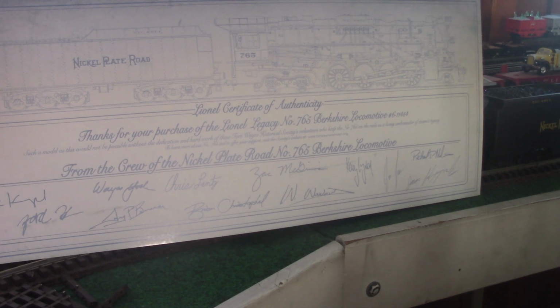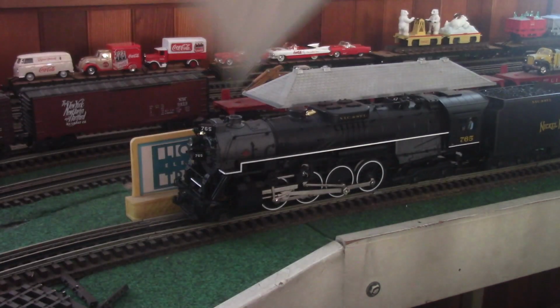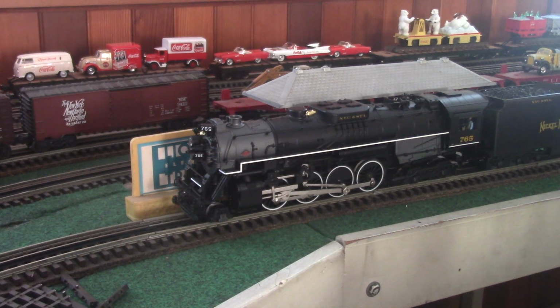Not only was that cool, but when you get 765, you get two smoke box doors. The one you see on the authenticity certificate is what it would come on, so it'd be the single headlight. And currently, I have put the Mars light on this model, so let me get this out of the way. There we go. As you can see, the Mars light.